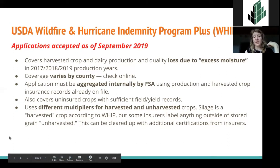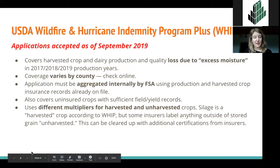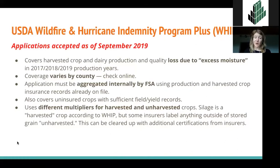That is a larger application that looks intimidating from the outside, but it truly has to be completed by FSA using their own aggregation systems and how your information is stored with them. So contacting them, getting in line, and supplying anything that they might need if you need to go back to your insurers to get the numbers that they want to use. One thing you can do in advance on your own is to go to this website, again in the resource list or by Googling this, and check which counties are eligible in which years. It does vary by county, and that will let you know which year's production records you'll need to be locating.